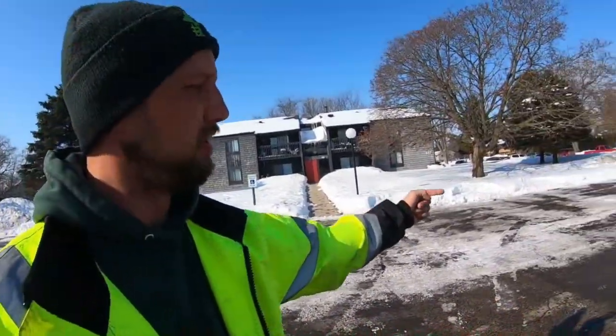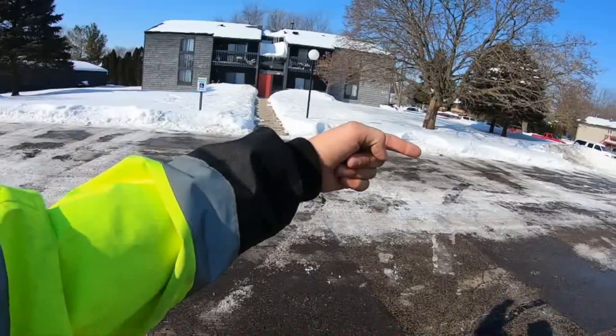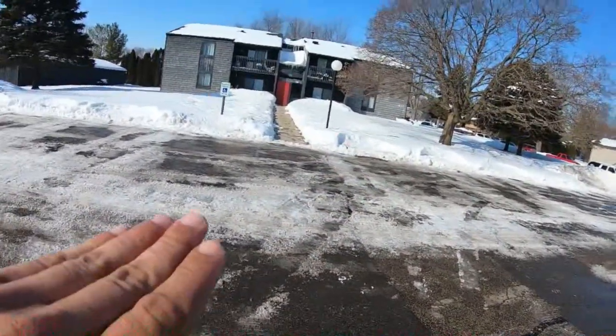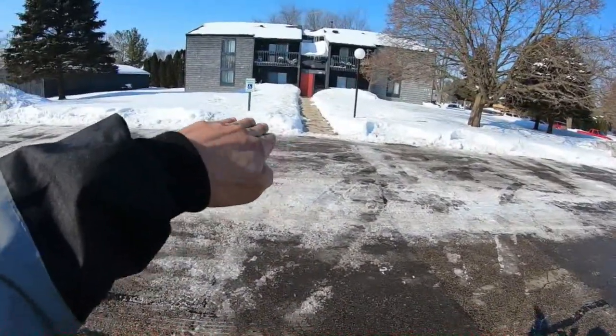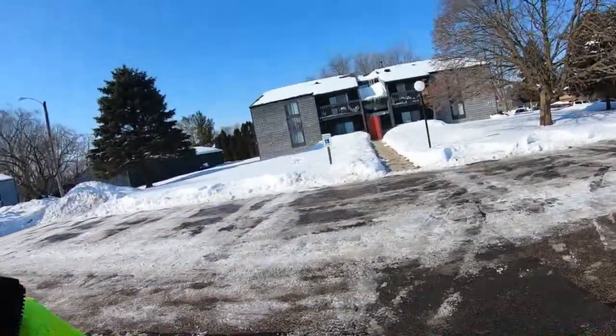So yeah, first tip is to keep the plow straight. Second tip is to go along this way, like you've seen me do. Pushing straight forward, you're going to miss those low spots that the tires are.